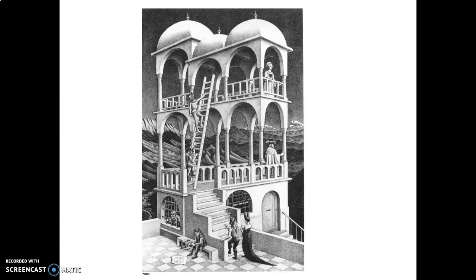Maurits Cornelis Escher is known for creating optical illusions. Maybe your math teacher has shown you these posters before, but he really was a mathematician. He created mathematical equations, but at the same time he was interested in drawing, tessellations, and printmaking, and he created these illusional worlds that really don't make sense.